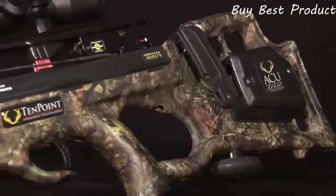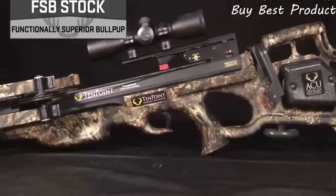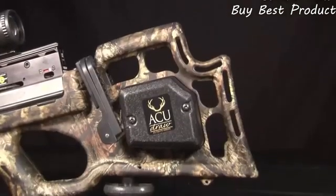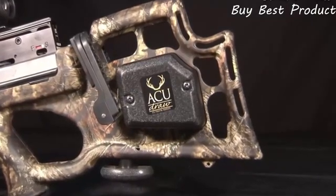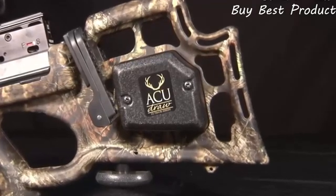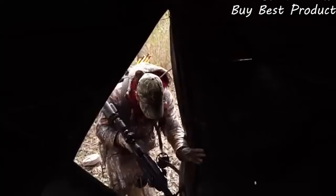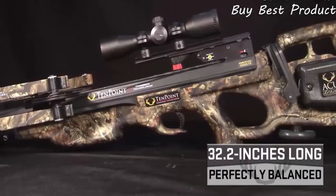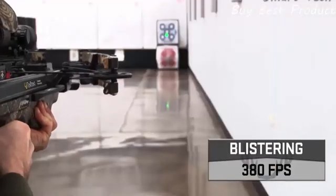The Shadow NXT also features Tenpoint's lightweight, functionally superior bullpup FSB stock. Molded from glass fiber infused Poly 1 on-force, the high-tech stock is built with optimal comb height and length of pull, and uses strategically placed cutouts in the buttstock to reduce weight. The finished product is a crossbow unlike any other at its price point, coming in at 7 pounds and measuring only 32.2 inches long and shooting up to a blistering 380 feet per second.